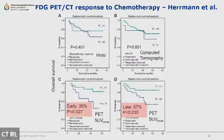In the lower row, you can see the survival plots for PET prediction. If a patient had an early response, the metabolism went down by 26% or more under the first 1 or 2 cycles, the patient would have a high likelihood of a longer survival. So the curves separate here. Patients who did not respond well showed an early progression or died earlier, and those patients who had a very good response in metabolic imaging had a longer survival. The same is true also for late response. After the ending of the treatment, you can also see by changes in metabolism what you can predict of the further outcome of the disease.